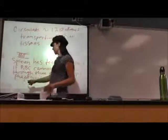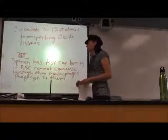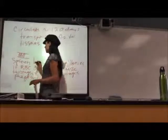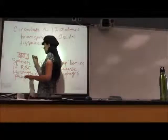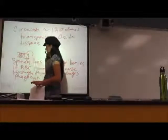So this happens in the spleen, it also happens in the liver, primarily the spleen. The macrophages will gobble them up, so it would look like you get this blood cell that can't fold and bend through that capillary, so then a macrophage will come and gobble it up.